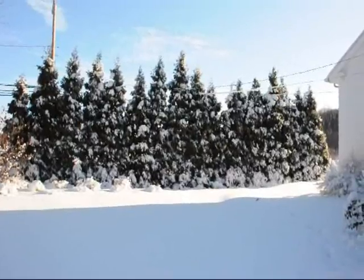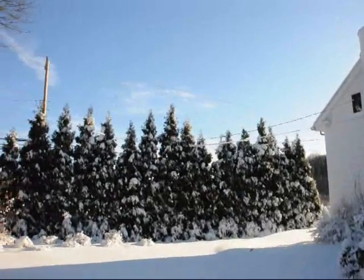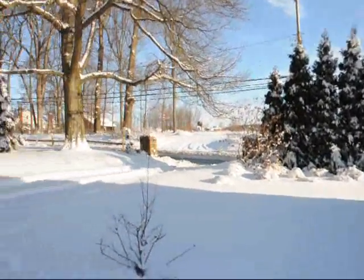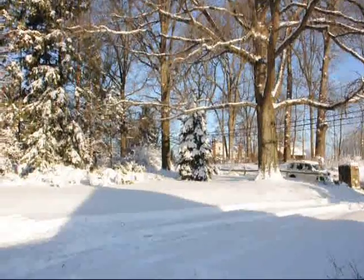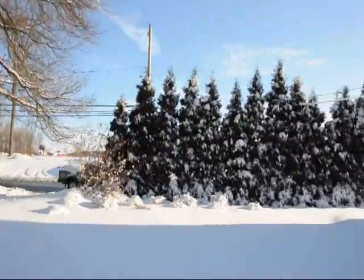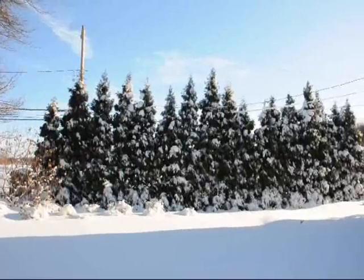These are Elegantissima arborvitaes under one of the heaviest snow loads that we've ever had in Bucks County. And as you can see, they're mostly a single leader tree and they stand up very well against snow. And across over here, this tree is a blue spruce and that held up well. Generally speaking, trees with one single leader do very well under snow loads. So if you have arborvitaes, trim them to a single leader to help prevent snow damage.